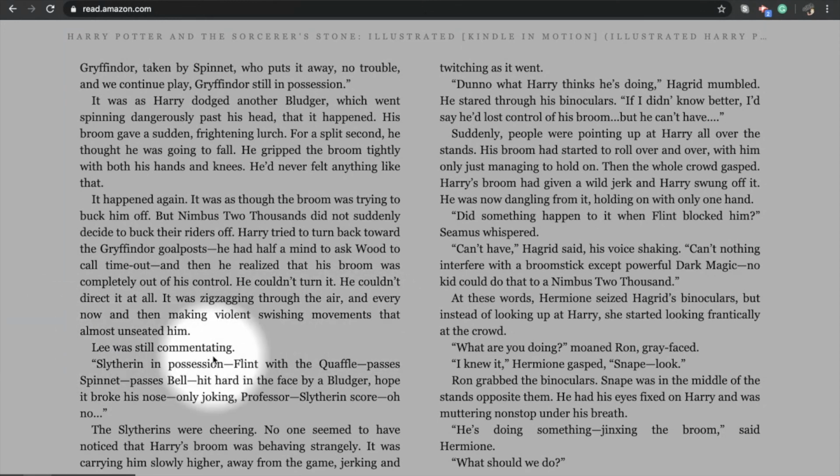Lee was still commentating. "Slytherin in possession. Flint with the Quaffle. Passes Spinnet. Passes Bell. Hit hard in the face by a Bludger. Hope it's broken his nose. Only joking, Professor. Slytherin score. Oh no." The Slytherins were cheering. No one seemed to have noticed that Harry's broom was behaving strangely.